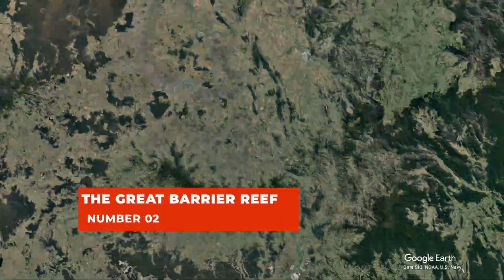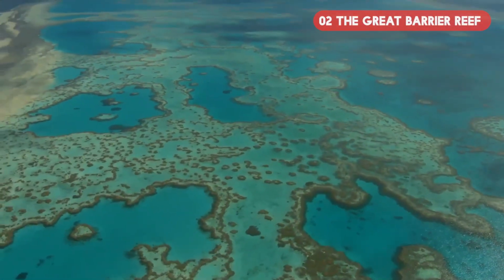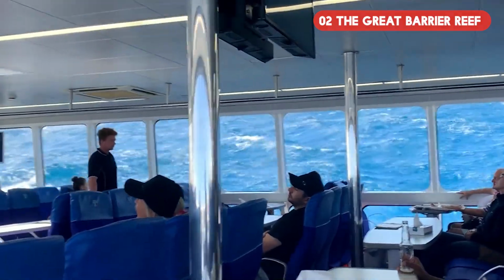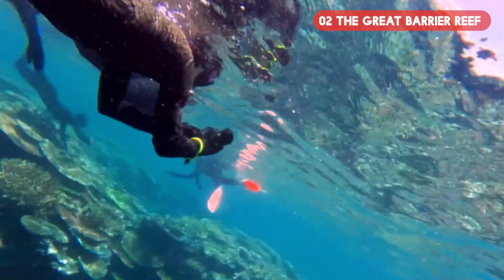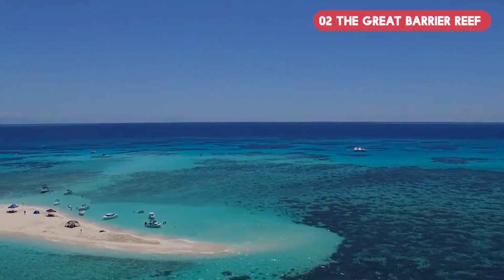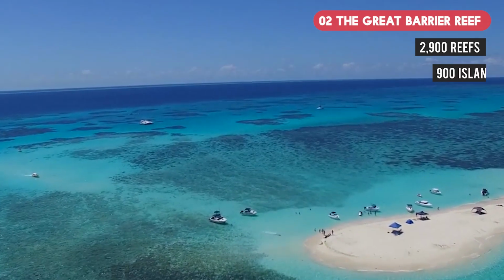The Great Barrier Reef. This natural wonder is the world's largest coral reef system, stretching over 2,300 kilometers along the coast of Queensland. Snorkel or scuba dive to see the vibrant coral and marine life, or take a boat tour or a helicopter for a bird's eye view. The Great Barrier Reef is the largest coral reef system in the world. It comprises more than 2,900 reefs and 900 islands.